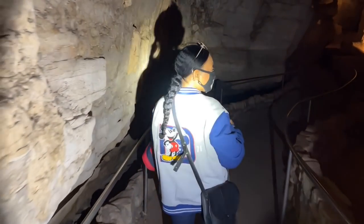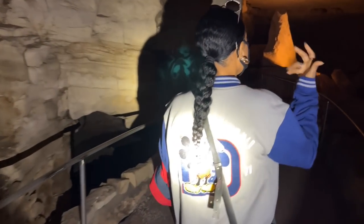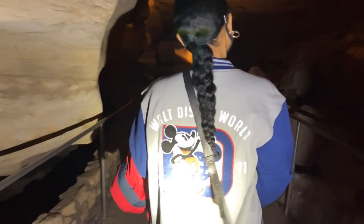You think there's any bats in here right now? No. How do you know that? Because I don't hear them. Well, we haven't gotten all the way down there yet. Don't be surprised if one doesn't come out on you now.